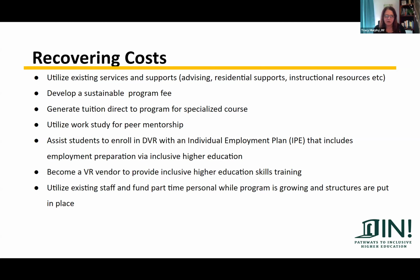Developing that program fee: I have yet to see a program be able to do this without a program fee, and I think it's okay. I think that students and families expect that they're receiving additional supports, and so yes, there's a fee associated with that. So really looking at what that program fee is that will cover the costs of providing these extra supports. I've talked about the general tuition directing into the program from the specialized course that's created rather than going into the larger institution bucket.